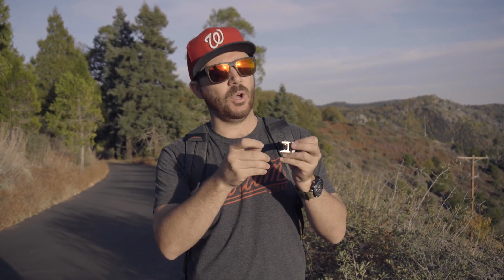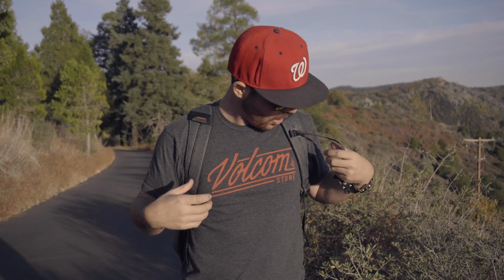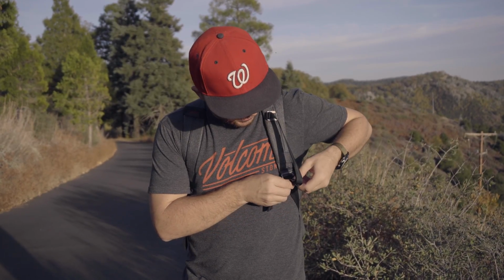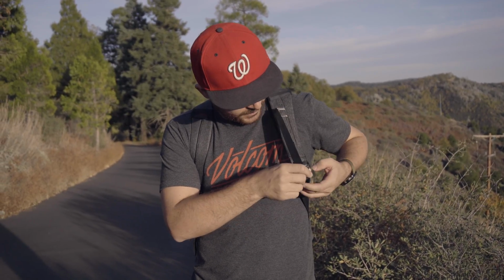I don't even know what I would use this strap for, but you could use it to strap across the front like this, to hold it together like a chest strap. Or you have these other little nooks and crannies where you can strap this on here, and then all of a sudden you have another handle to hold on the front. Actually, I'm gonna do that right now.